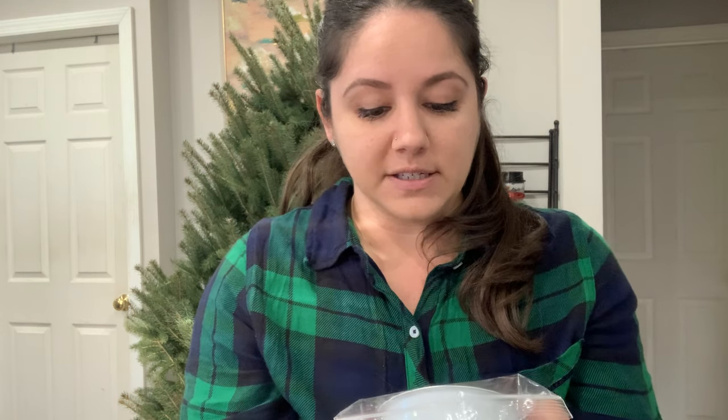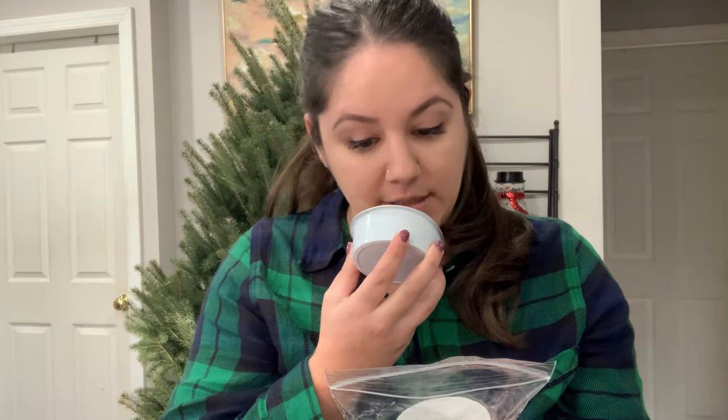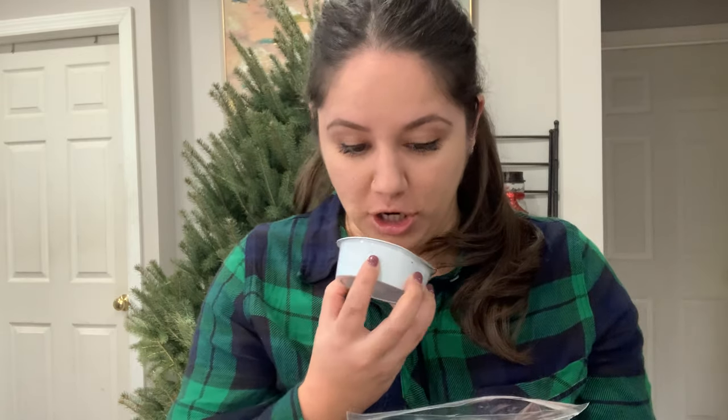Next we have sugared chestnuts and apple butter. This is apple butter, brown sugar, toasted chestnuts, clove, and notes of spice. Again, beautiful. Oh my gosh, that is so good. Right away, I'm getting a sweet, warm apple butter. Definitely brown sugar, but this is very sweet to me, which I like. Definitely apple butter and brown sugar on top.